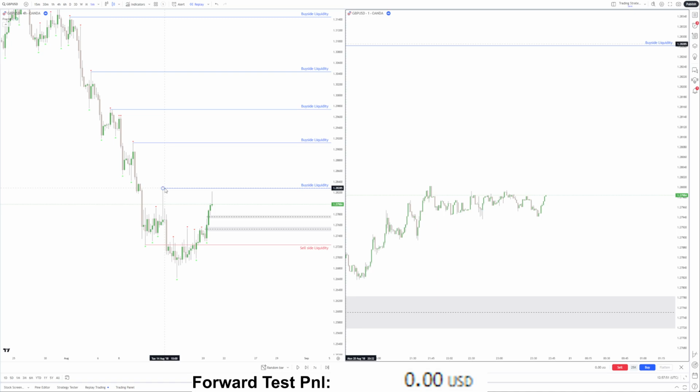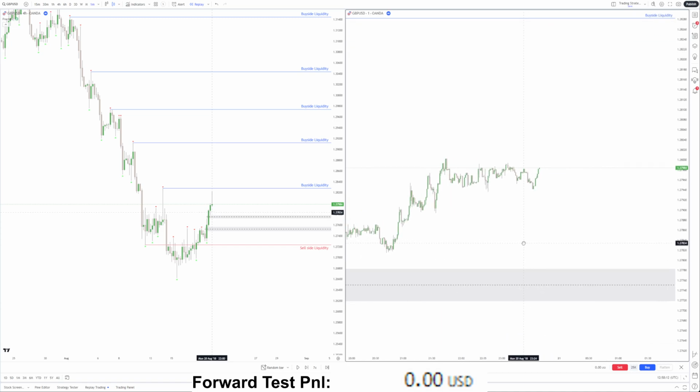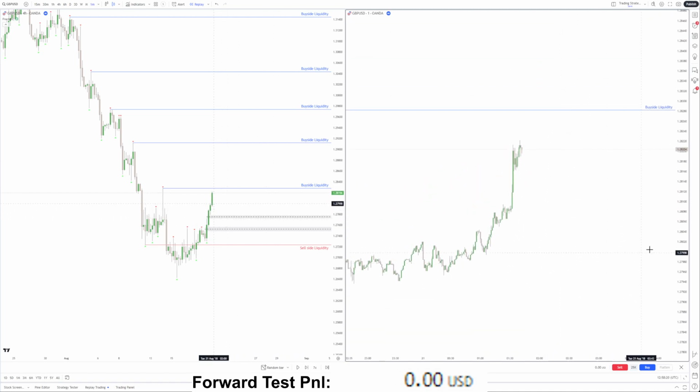So from this high to this low, everything in between is internal structure. Everything's going on inside this move. But if we break this high here, we take it and we pull back, that's when it's going to be a potential complete shift. So let's get down to this and see where price is potentially going to be going. Okay, either we take buy side liquidity first, or we come back and we tap into these areas. At this moment, it's complete no trade zone for me.